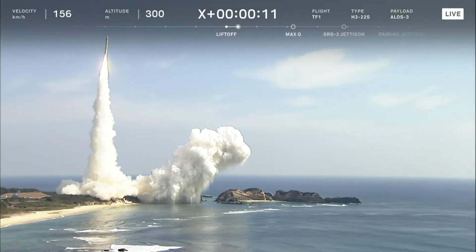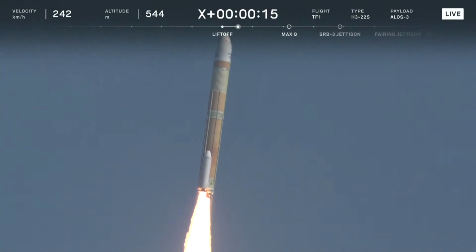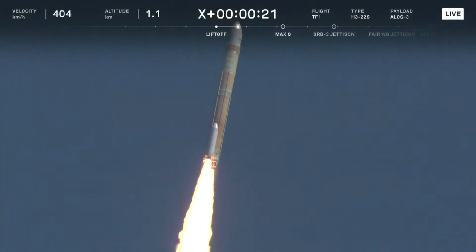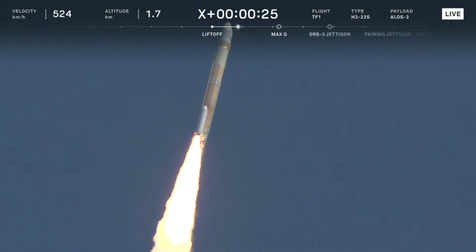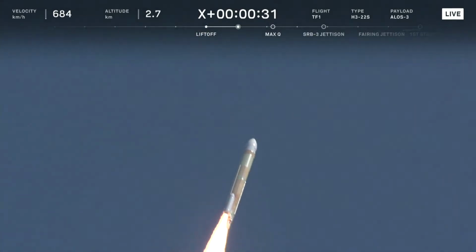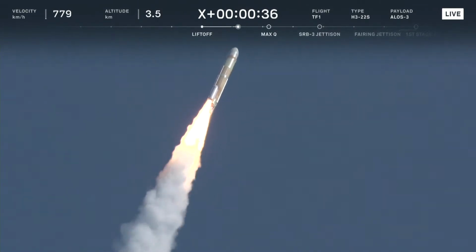We have a successful liftoff for H3 launch vehicle test flight number 1 with ALOS-3 from JAXA Tanegashima Space Center at 10:37:55 a.m. on March 7th, 2023, Japan Standard Time.